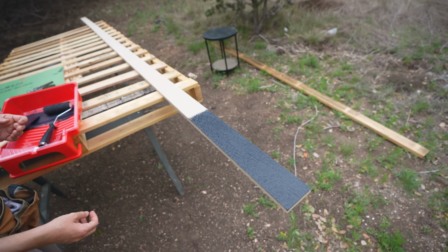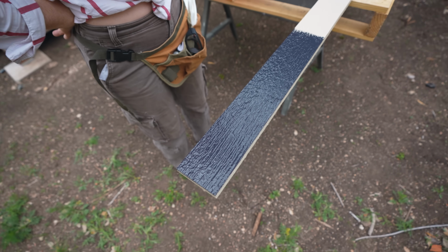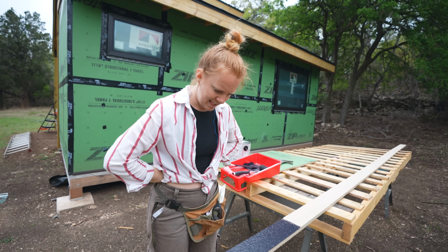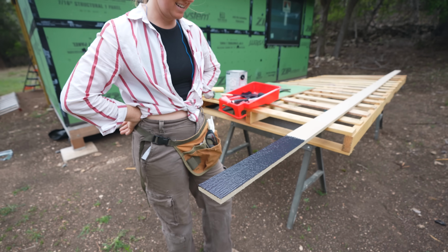So we decided before we go painting and ruining all of our siding, we did a little sample here. I mean, it goes on really nice, but I hope that turns black when it dries because it's kind of blue right now. Yeah, navy is not what we were going for. No, it's really not. And this is really expensive paint that is not refundable. So, we'll report back when that dries and see if it's actually black.